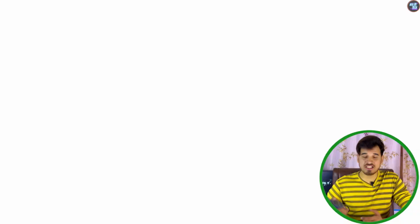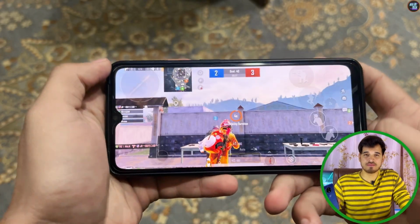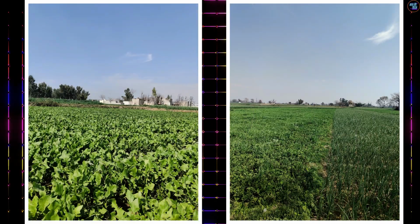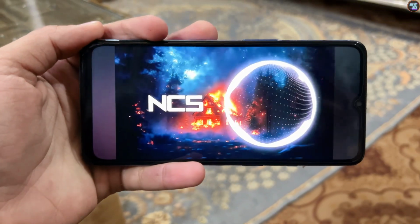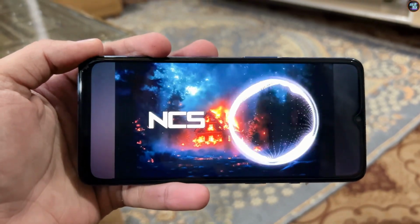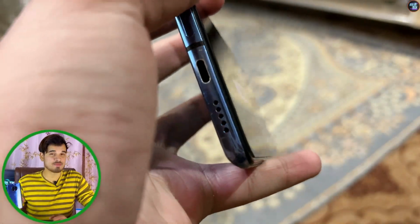If you are a gamer, then the smartphone can handle every other game with over 90 FPS. And if you want a good camera system, then the smartphone can deliver some of the best photography and videography in this price point. And if you want a smartphone for content consumption, then this smartphone also has the best display and a good set of speakers. So it's totally worth it at this price point.